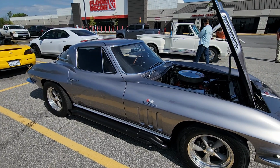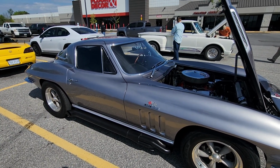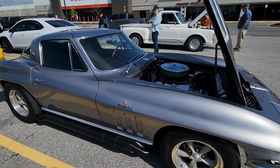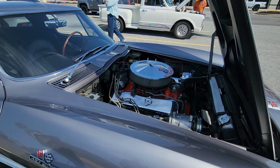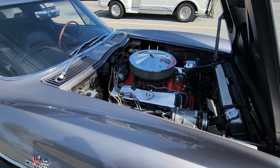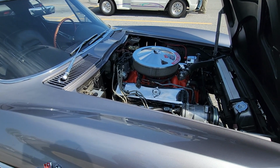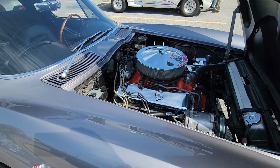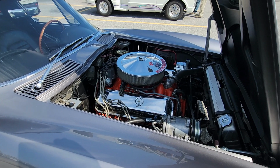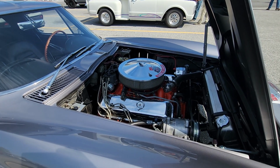Okay, so what we have is a 1966 Corvette, numbers matching, original block, heads. It's got a little bit of work on it. It's got a crane cam and a little bit of head work. Big block? Big block, 427, yep. Original block, numbers matching, yep. How many miles? I've got about 120,000 on it. I drive it. So has it ever been bored or opened up? It is 30 over.